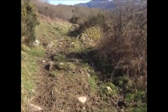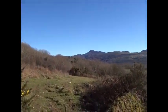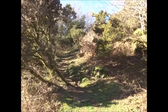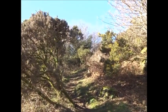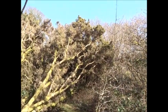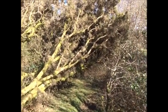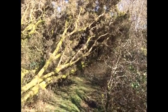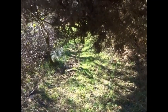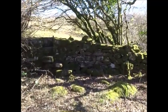You can see they're well trodden by the sheep. Normally I think this footpath is kept clear by the people living in that house just a little bit further up. But as I say, it's been well over a year since I was last here, so that gorse bush there has fallen over and blocked the path. So I'll have to duck down. That's a little bit of exercise for the likes of me. You don't become particularly agile as you get older.